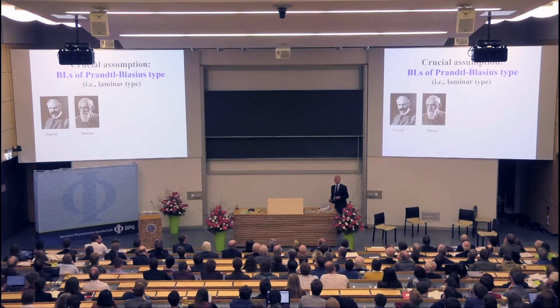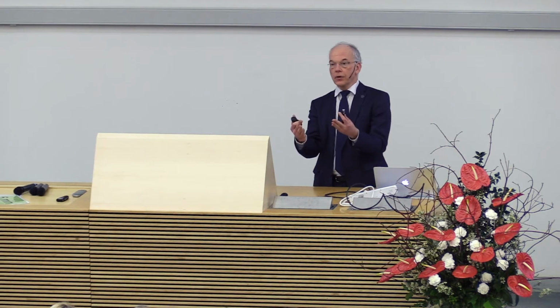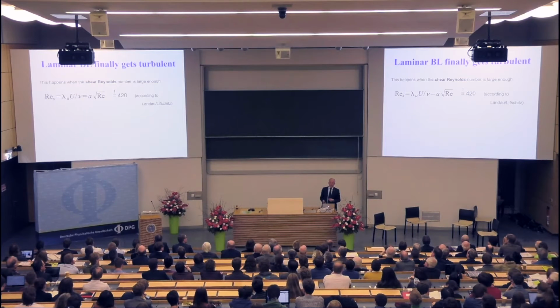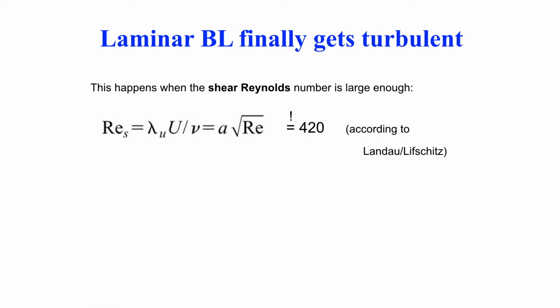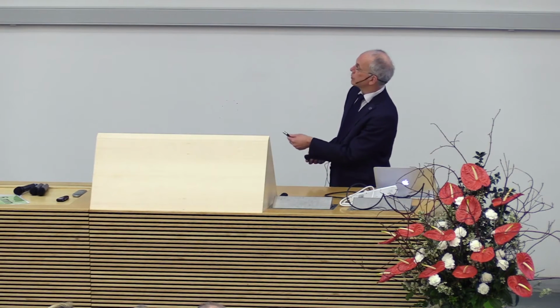The crucial assumption which goes into the theory is that the boundary layers are of Prandtl-Blasius type. And here you see Prandtl and Blasius, and they developed this theory. And you all know that at some point when you drive the flow, it will no longer be laminar, but it will become turbulent. And well, how long is this the case for this flow? And well, there, as a good theoretical physicist, I consult Landau-Lifshitz, and Landau-Lifshitz claim, and that's about correct, that the transition happens at a shear Reynolds number of about 420. And within our theory, we can, of course, calculate this. So the question is, at what Rayleigh number does this happen? So when do you have the transition from a laminar boundary layer to a turbulent boundary layer?